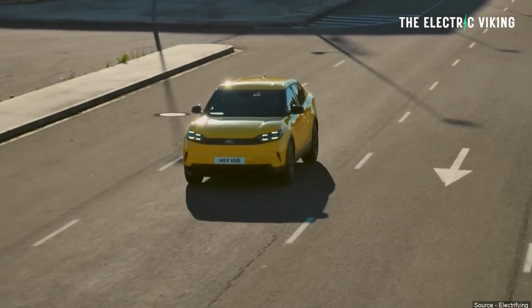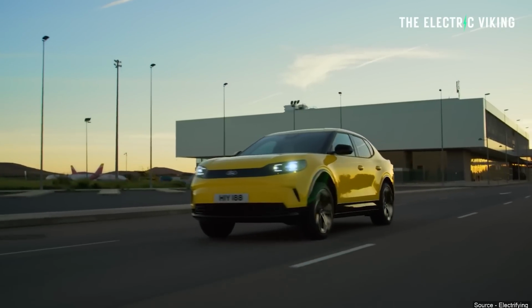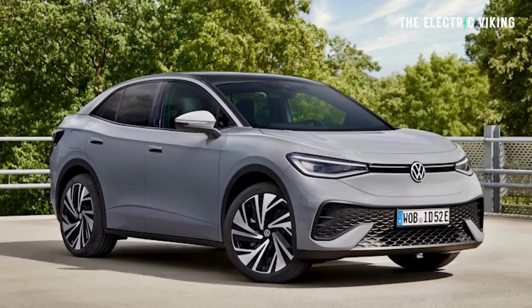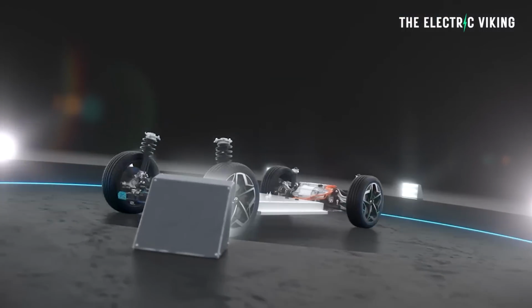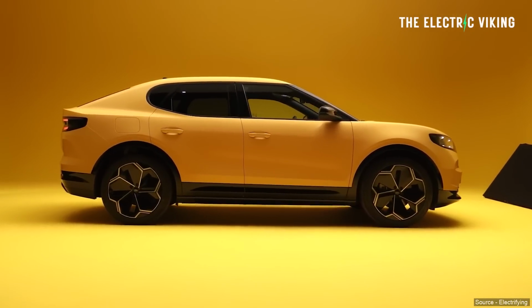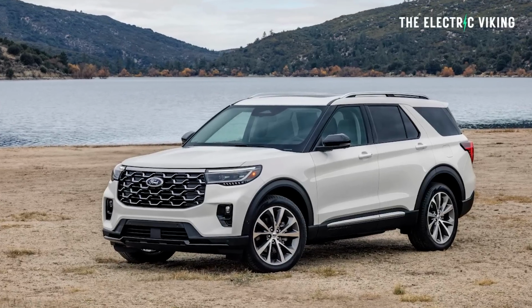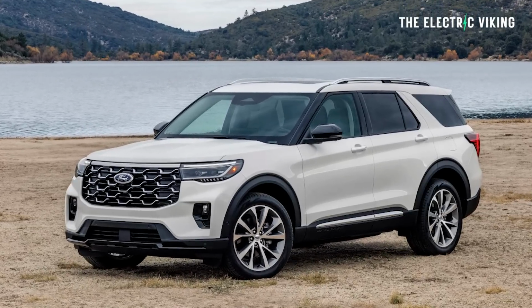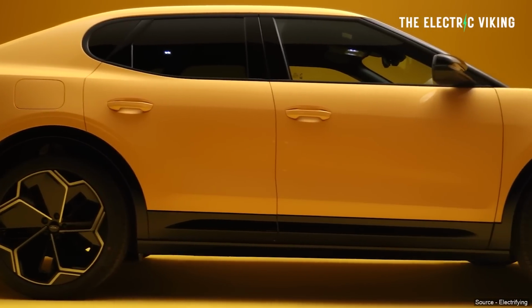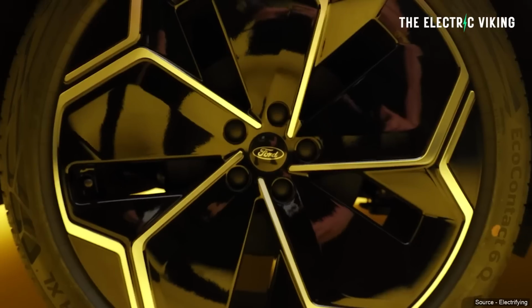Anyhow, what do we know about the Ford Capri? Well, we know that it has the same wheelbase as the ID.4 and the ID.5 because it's using the Volkswagen MEB platform. That is 2,770 millimeters or 109 inches. Now, this is actually kind of a similar car to the Ford Explorer. Of course, the Ford Explorer is basically a Volkswagen as well, but this is more of a coupe-like vehicle for people who don't want a boxy shaped car, I guess you could say.